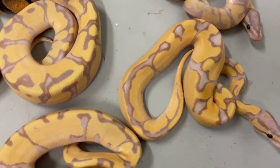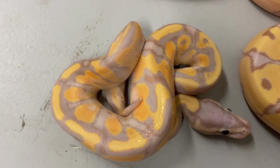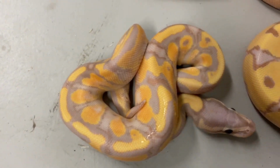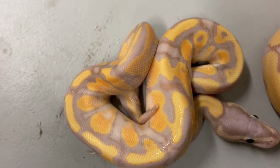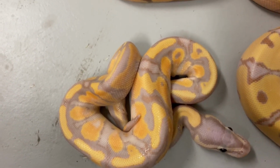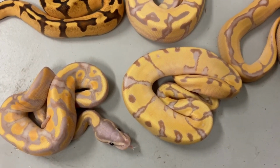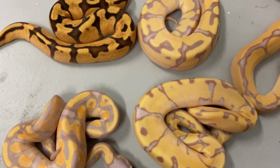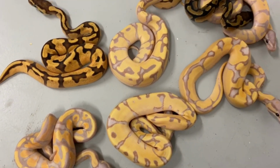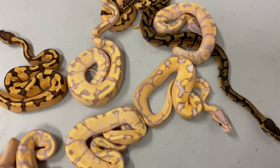Look at this guy. Whoa. I mean, this is some serious. What's going on with this guy? Look at that. There's like light purples and dark purples, and it's weird. The funny thing is there's absolutely no pastel in here. We're playing with Enchi, Fire, Orange Dream, and Banana, you know?